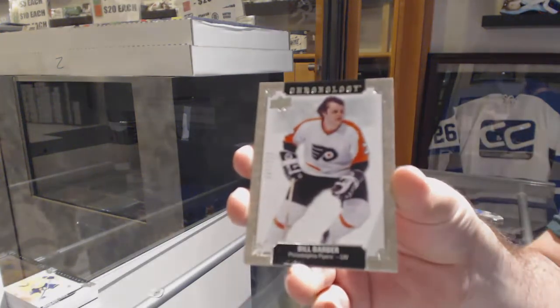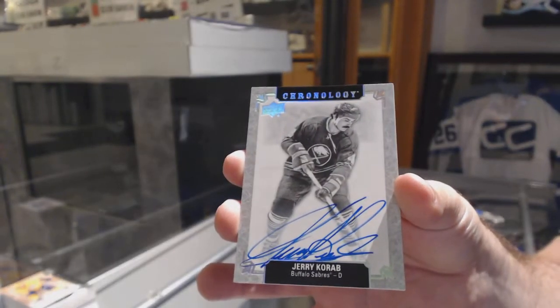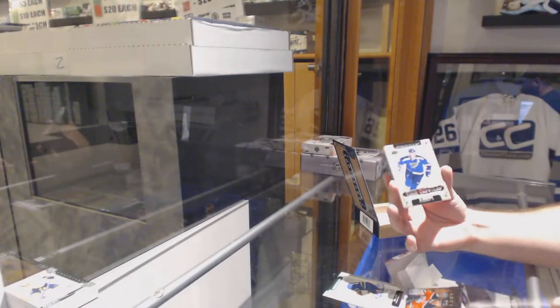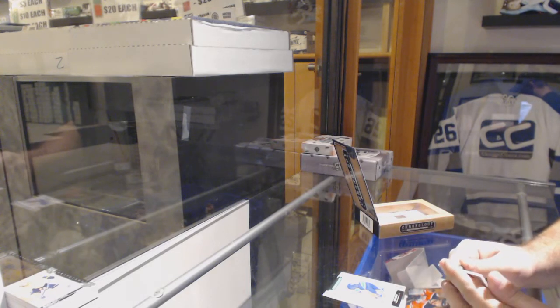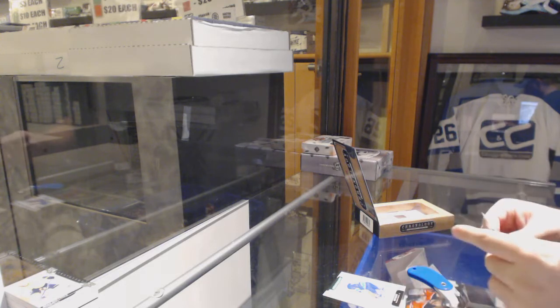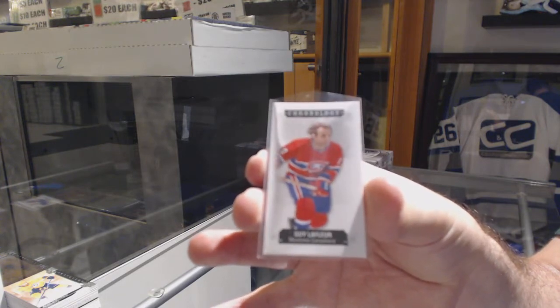We've got a Bill Barber to $222 for the Flyers. Autograph of Jerry Korob for the Buffalo Sabres. Autograph for the Vancouver Canucks, Gary Smith. And we've got a capsules of Al MacInnis for the Blues, which I'll do right now to open. No point of waiting. Oh, that's a good name. Number to 60 for the Montreal Canadiens, Guy Lafleur.